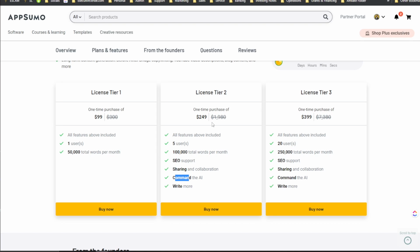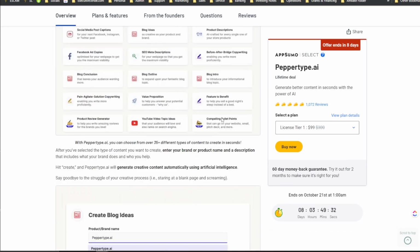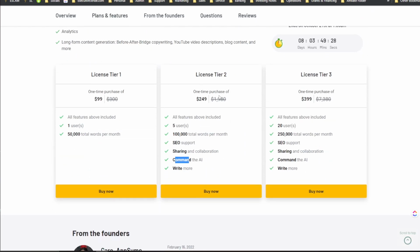So basically, if you want the write more feature with the long form copy, which is very useful, you basically need their tier 2 option, which obviously is a whole marketing thing, but it could potentially be worth it depending on if you're new to AI tools or if you already have certain AI tools. It could potentially be worth it to get the tier 2 license.